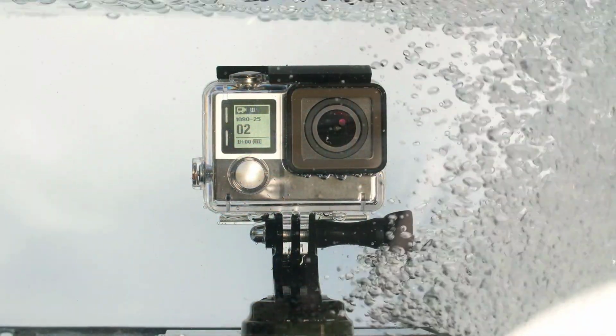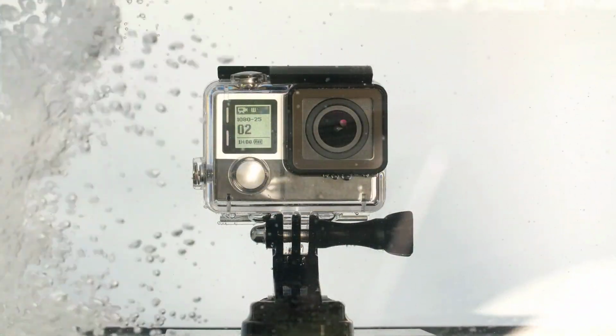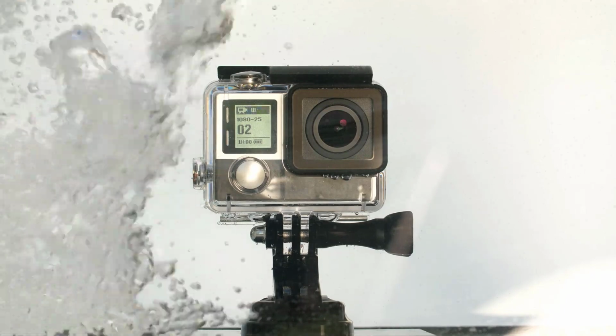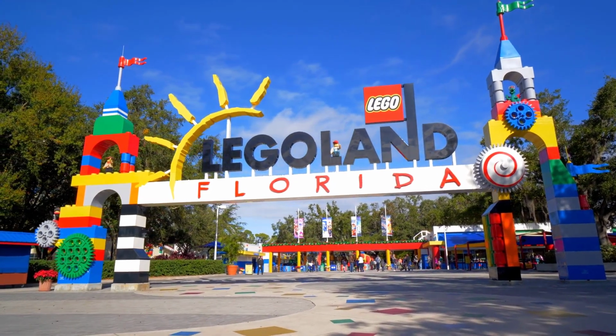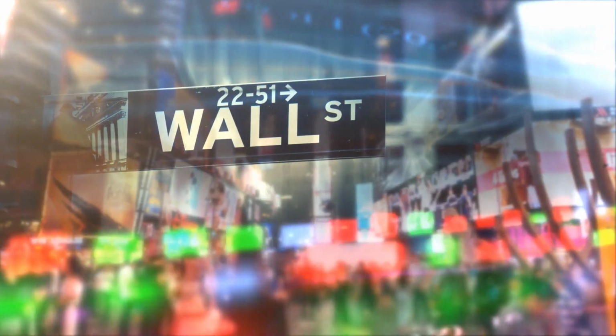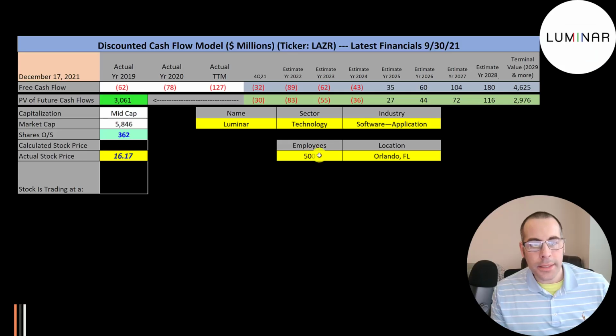This stock is backed by big names like Peter Thiel, GoPro founder Nick Woodman, Volvo, and VectoIQ, the firm that helped Nikola go public. The company started in 2012 and is headquartered in Orlando, Florida. It trades on the NASDAQ and Mexican Bolsa. Let's get started with the model.